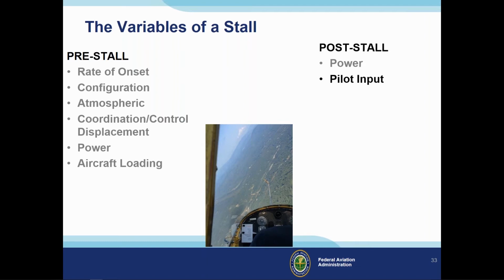Pilot input on the controls. What is it that you're doing? Are you leaving the controls fairly neutral, or are you putting in large and back and forth inputs?